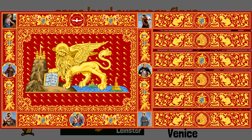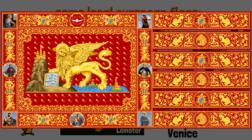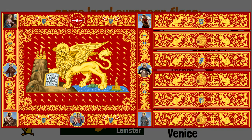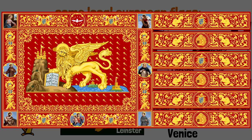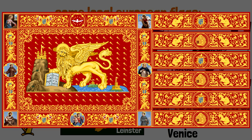It's absolutely fantastic. Not only is the artistic border impressive, but despite looking rectangular, it's actually a square flag with 7 additional tails, each bearing the coat of arms of one of Venice's provinces.